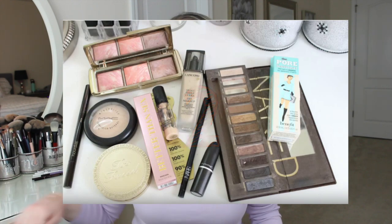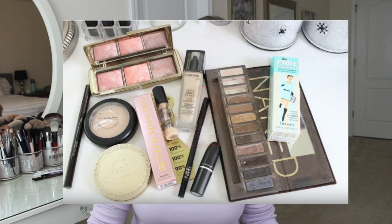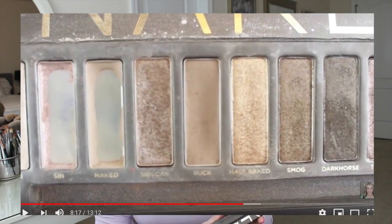All right, guys. Number 1 is the original Naked palette, the OG Naked palette. This is actually the second original Naked palette that I bought. I had the OG, the original round one with the double-ended eyeliner pencil, that I bought a long, long time ago when it first released, and it really was the palette that started the makeup craze. It was for a long time the only eyeshadow palette that I actually had. I used it every single day to get ready, and I had actually hit pan and finished up these first 3 colors in my original Naked palette.